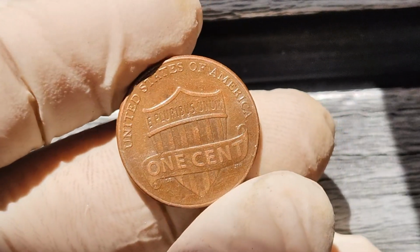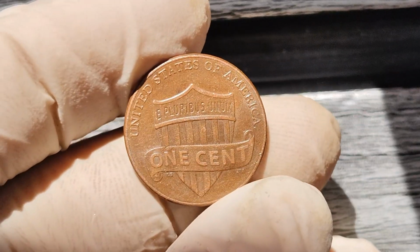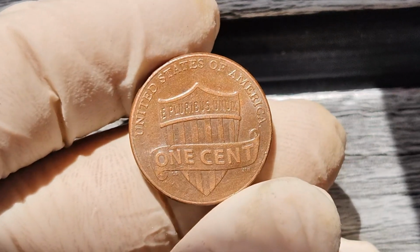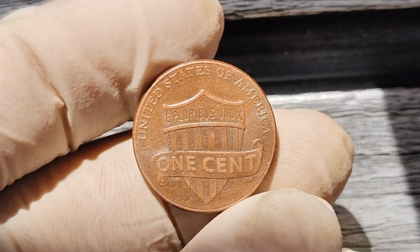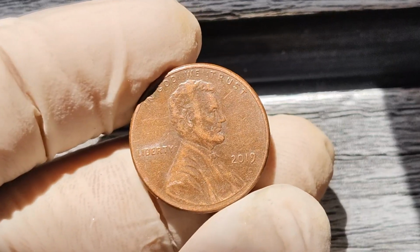I reached into my pocket and, lo and behold, I had an old wheat penny I had been carrying around. The room went silent. I looked it up on my phone, and guess what? It was worth over $300. I won the bet, impressed everyone, and walked away feeling like a total legend.